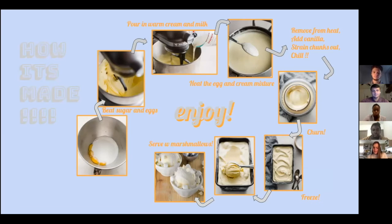So this is the recipe that we use to make our homemade ice cream. This recipe is custard based, which means that it uses egg yolks, and egg yolks just create the rich and creamy texture. So the first step would be to beat the sugar and the egg yolks in a bowl with a stand mixer. You would add the egg yolks, sugar, and salt, and mix on a medium speed until it's pale yellow, kind of like in that picture, and light and airy. So that would be about 4 to 5 minutes of mixing.